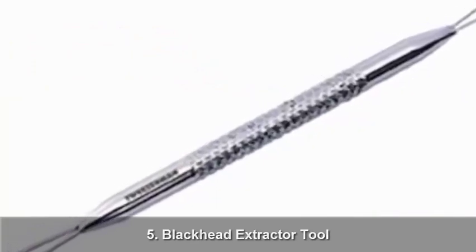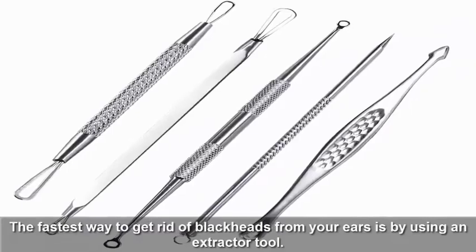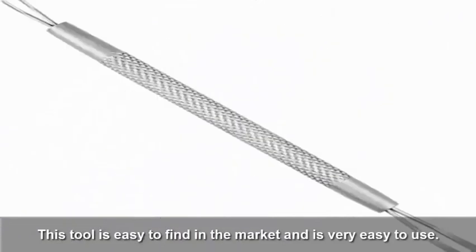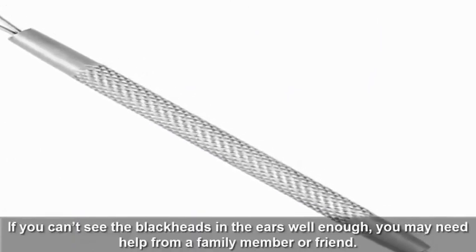The fifth one is a blackhead extractor tool. The fastest way to get rid of blackheads from your ears is by using an extractor tool. This extractor tool is easy to find in the market and is very easy to use.